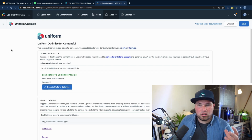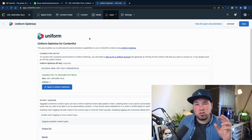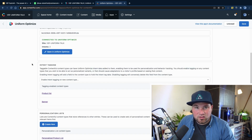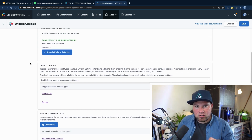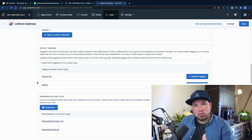Now in Contentful, here I just clicked apps, manage apps, and I went to the Uniform Optimize app. This is kind of the overview with my API key. You can see we have the 2 intents. We can actually open Uniform from here. What we've done is these intents become a tag, like a little field that attaches to a component. The components here are product list and banner. A banner can have an intent tag like male, female, whatever.